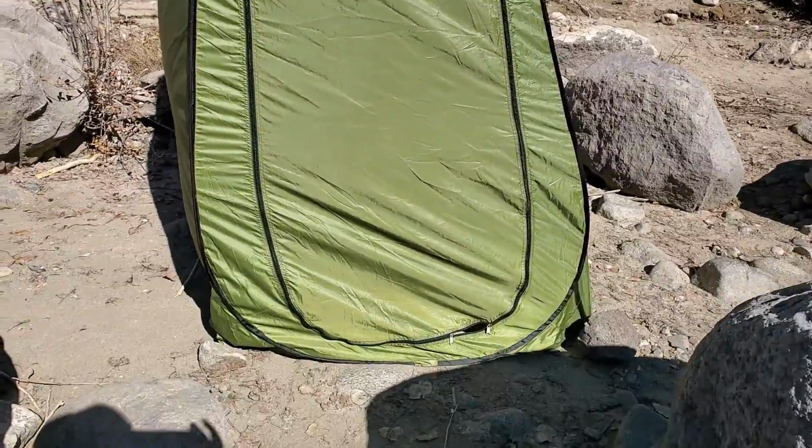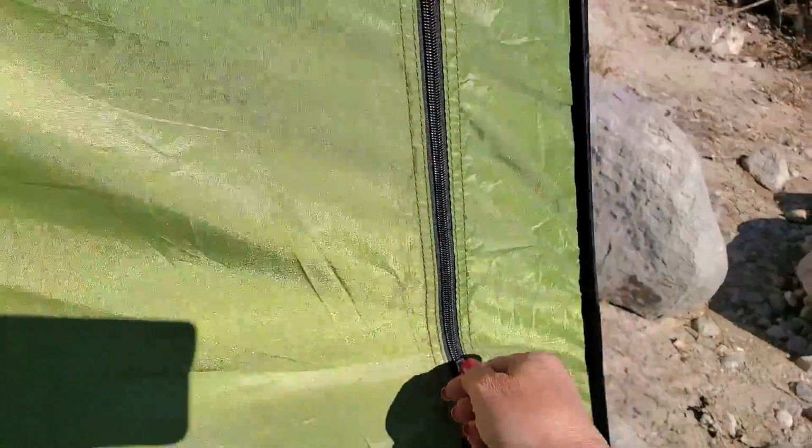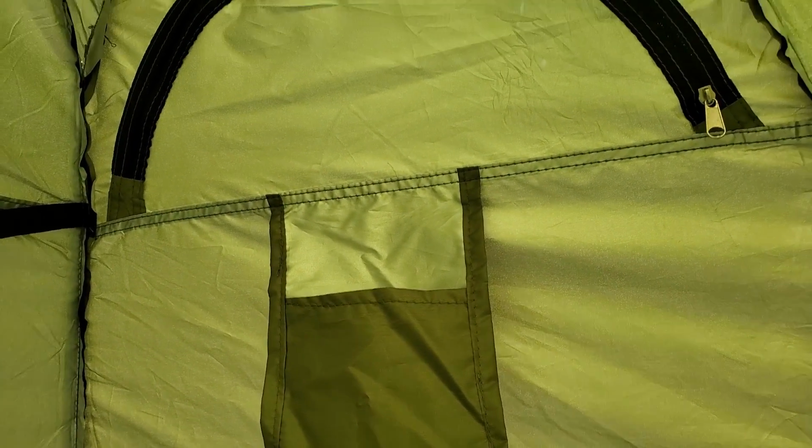It has double zippers on the inside as well as the outside. And this is what it looks like inside. So it has a little pocket there. It also has another zipper inside here as well.